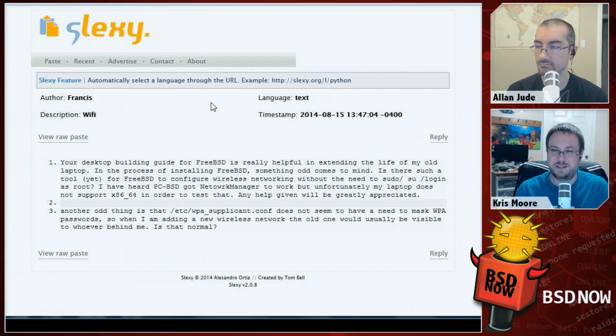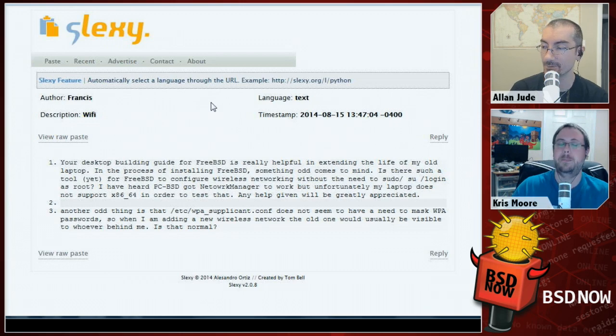Yeah, that was like one of the first tools we wrote, I think, Alan, because I remember doing WPA supplicant by hand because I had a laptop at the time. Well, the biggest one there was always that just sucked when the access point has a really long name and it's case sensitive, and you're having to copy and paste it from the output of ifconfig scan.